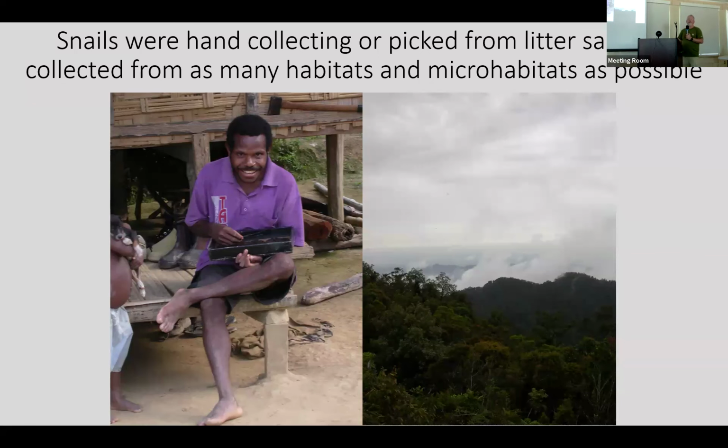So we do a lot of sampling of different habitats. We look in the trees for tree snails, we look on the ground for ground snails. We collect leaves on the ground and sieve them. Stanley here is helping me sieve. So there are leaves in here that have been sieved out, and he's looking for tiny snails in the sievings.